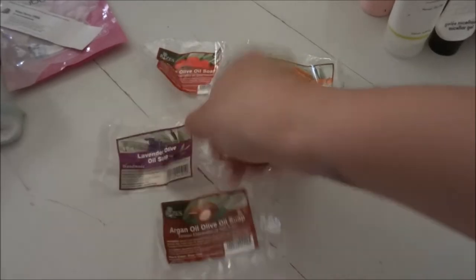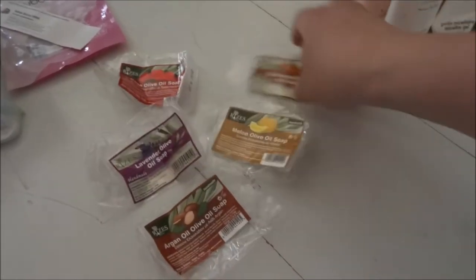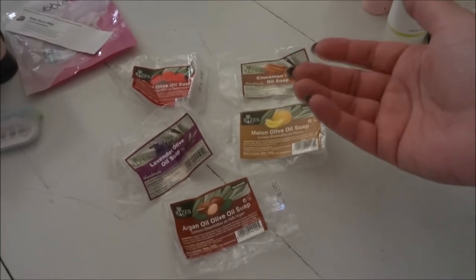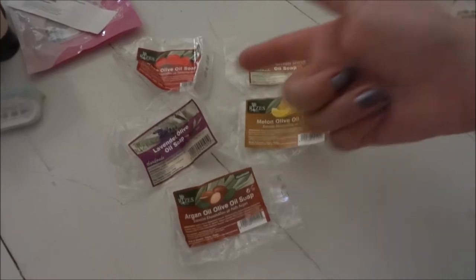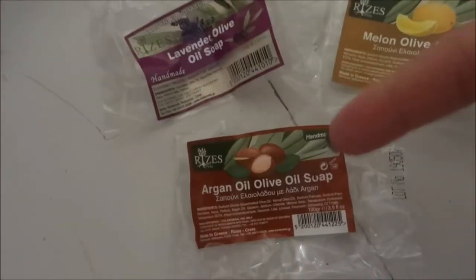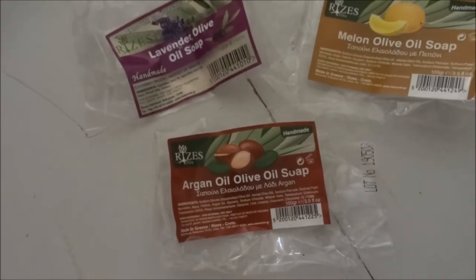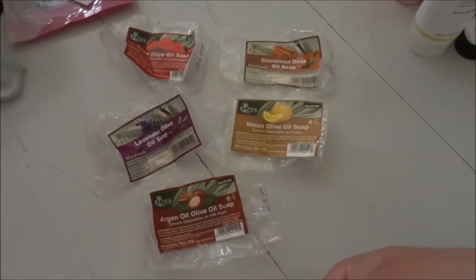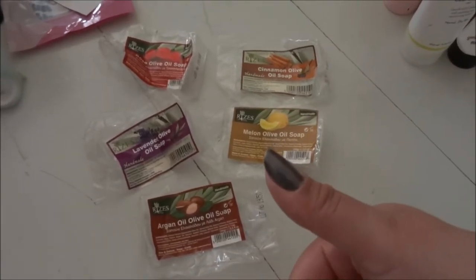I have 1, 2, 3, 4 and 5 of the soaps that I bought in Rhodes, in Greece, when I was there before the pandemic started. Exactly, like I came home and the pandemic had started. So we have the rose olive, the cinnamon olive, melon olive, lavender olive, and the argan oil soap. That was tricky to say. I think I bought like 12 of those, so here we have 5. So I have just started one more, so that's number 6.